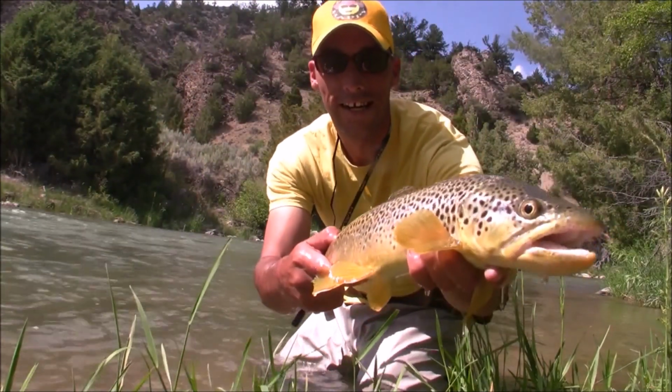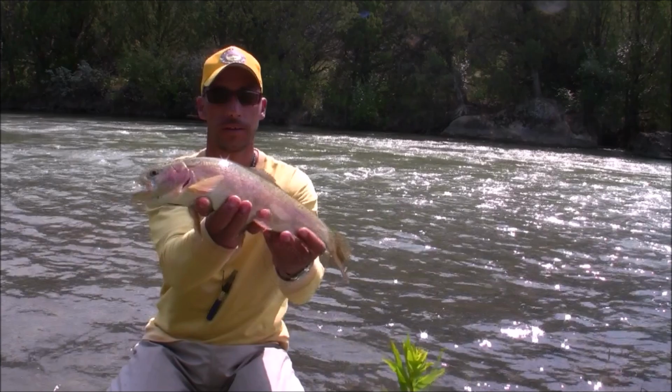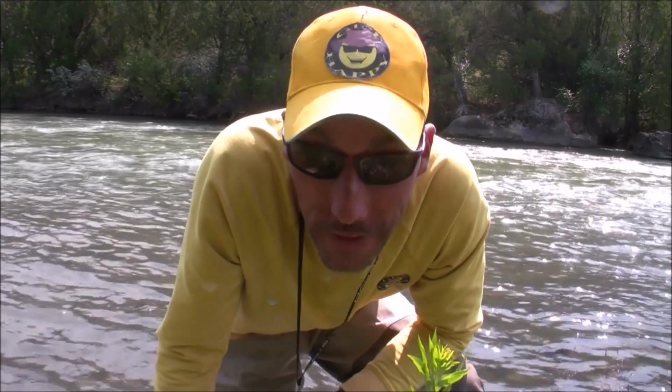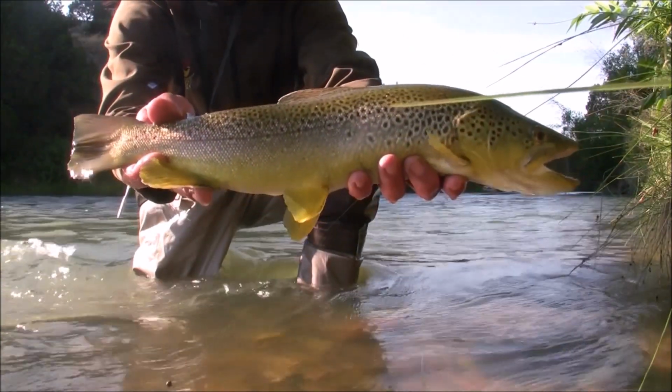Very nice fish, eh? That's a beauty, huh? What do you guys think? Was that a good one? I think that was a pretty good one. Freaking monster. Look at this guy.